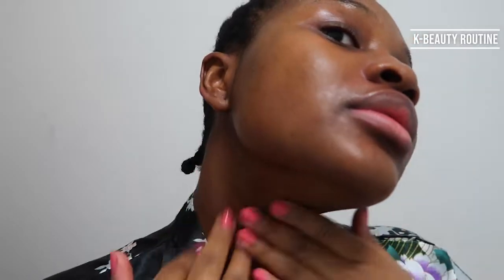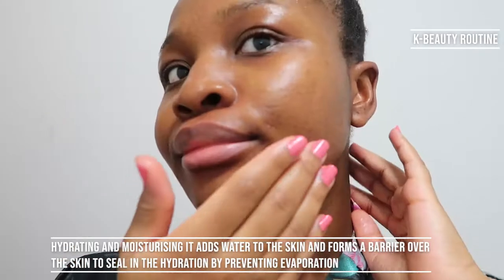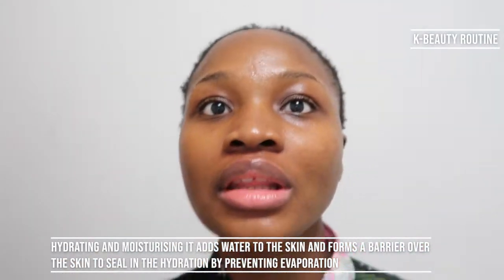There is also glycerin, a superstar humectant that helps your skin to cling and hold on to water, keeping it moisturized. Glycerin also keeps the skin lipids between skin cells in a healthy state, protects against irritation, and helps to restore barrier. This cream is hydrating and moisturizing. It adds water to the skin and also forms a barrier over the skin to seal in the hydration by preventing evaporation. And so this cream is suitable for both dehydrated and dry skin. When skin is able to retain water, it becomes more healthy, smooth, and bouncy.